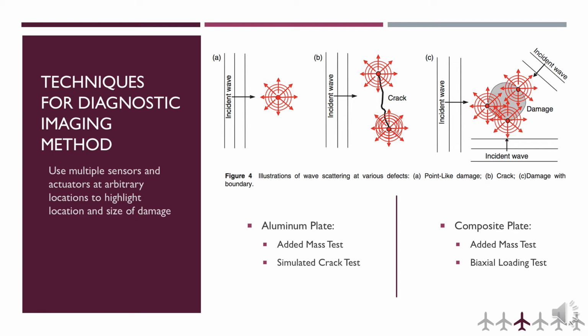The simulated crack test uses an artificial crack to be imposed on the plate, and the waves that are scattered and measured will be able to highlight the location and size of the damage. The other 2 tests use a composite plate.